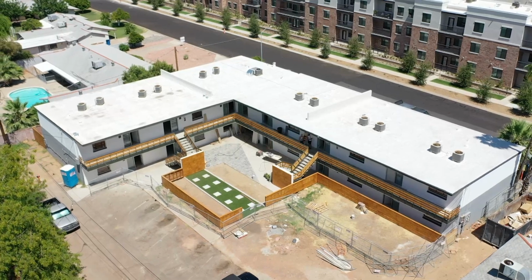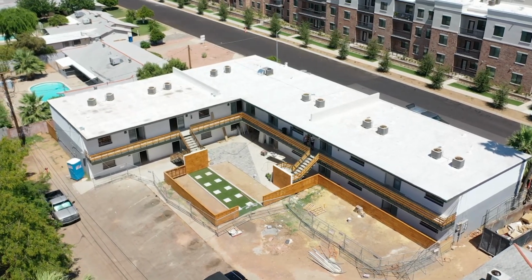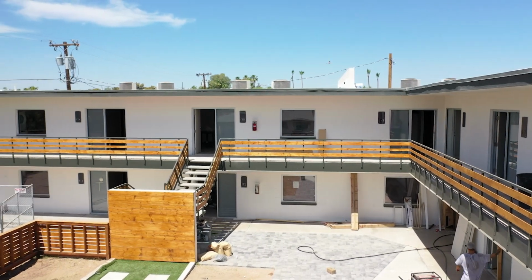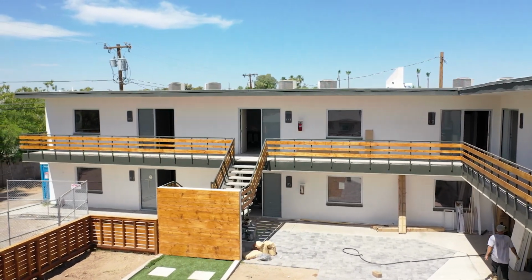So in the courtyard, we have the fencing totally done. I'm really happy with the way that it turned out. The warmth of the stain contrasts so nicely with the paint colors that we chose, which are pretty graphic, black and white, and the wood really warms it up just like I hoped it would.